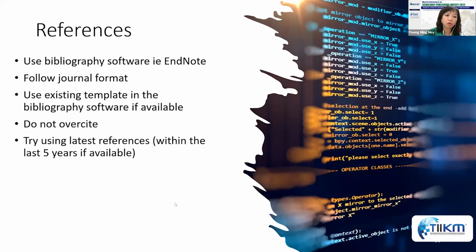The references are also important. I would strongly encourage researchers to use bibliography software like EndNote or even Word. Also, they have some kind of bibliography elements. And do follow the journal format. And if the journal has a template in the bibliography software, use the existing template. Do not oversight because you're using bibliography software, okay?